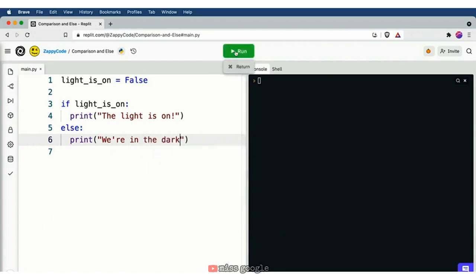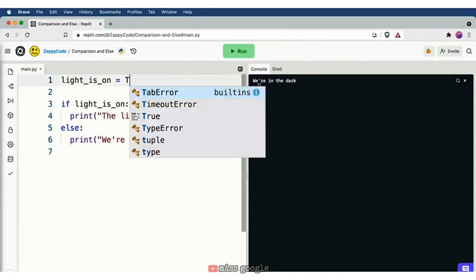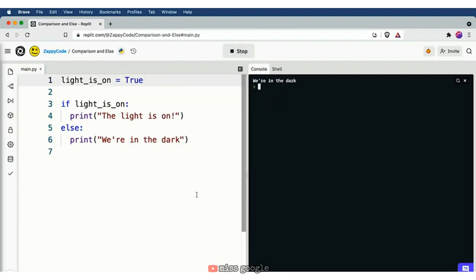So let's go ahead and run this and see now when light is on is equal to false, we get line 6 running. So we have printed out to the console, we're in the dark. And if we set it equal to capital true and run that, we get the light is on. Do you see how now with this if statement, we can do things if it's true and also if it's false? We have the ability to work with either or, this or that. Isn't that excellent? And we can take this concept even one step further.